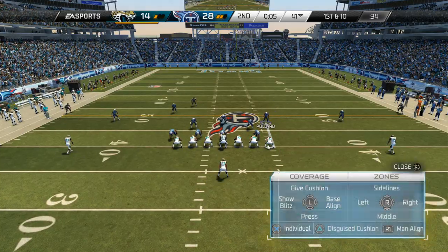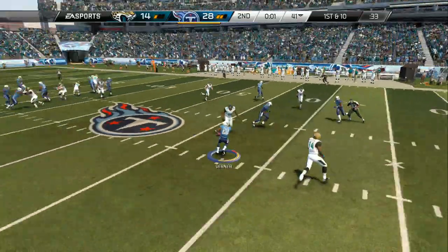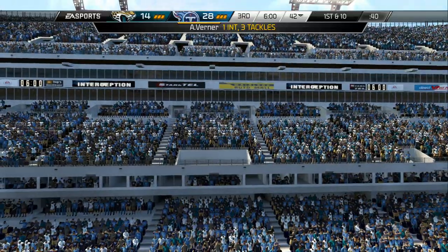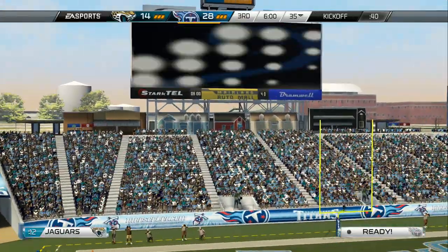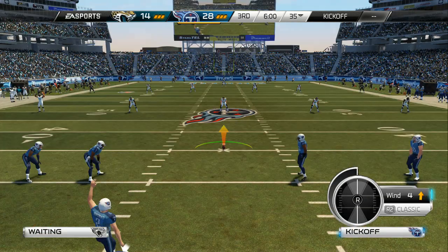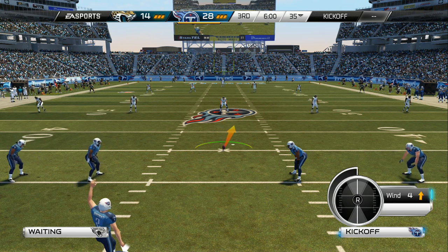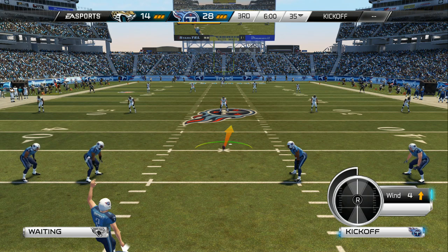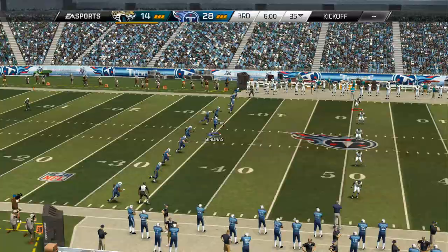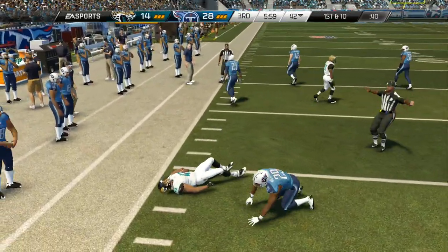One more snap, and we'll head to halftime. First and 10. That ball is picked off. And he's brought to the ground. So that's going to do it for the first half. Titans are up in this one. We're back here now in this one where the Titans lead by 14. A dangerous returner, and he'll have a chance to show you right here.